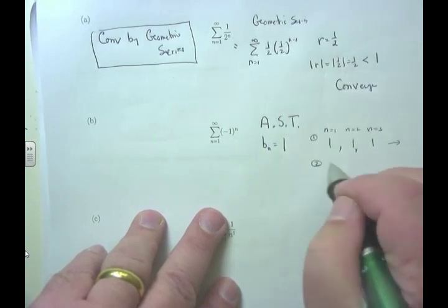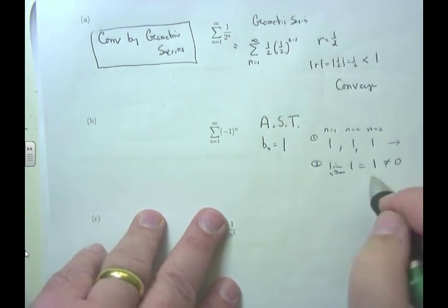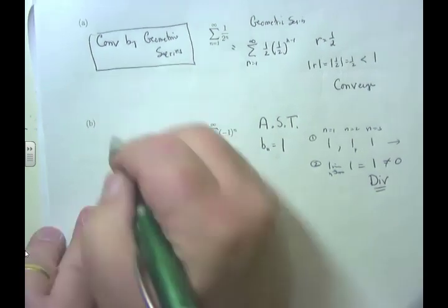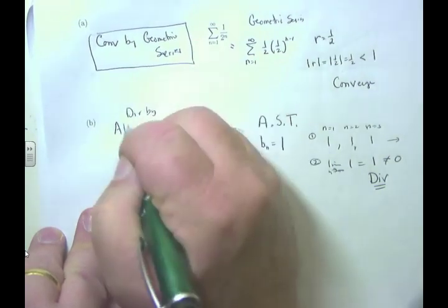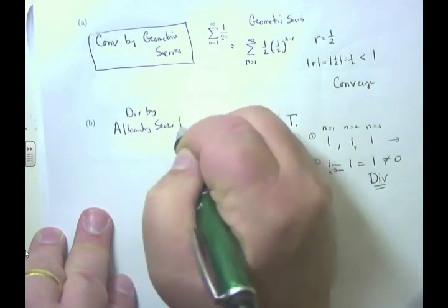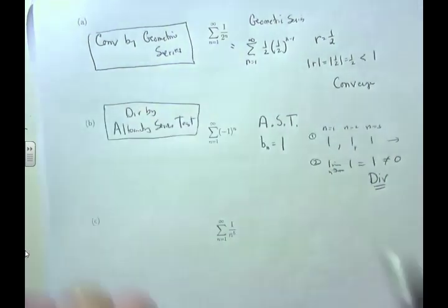It's pretty much staying the same. And number 2, take the limit as n approaches infinity of 1. What are you going to get? 1, which is not equal to 0, which tells me it does what? Diverges. So we would have accepted the answer diverges by the alternating series test. But you actually had to show you're using the alternating series test. Yeah, we would have accepted that.